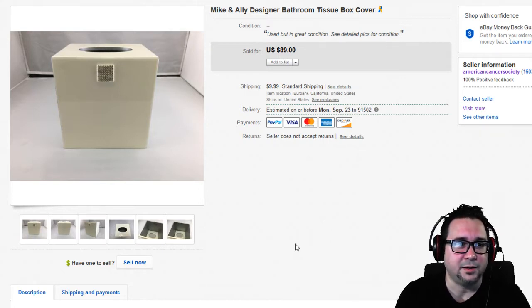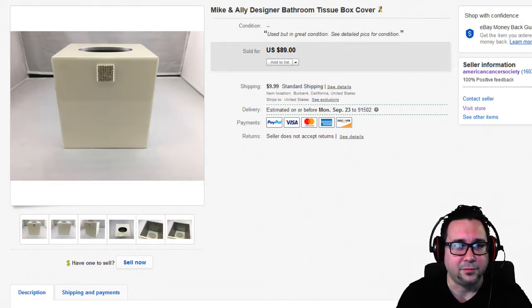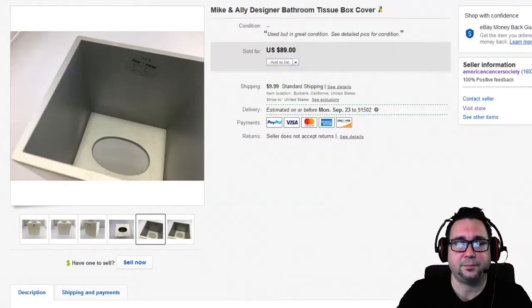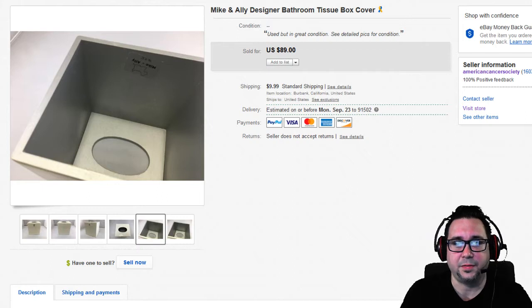And this is kind of like, I don't want to say a higher end bathroom type thing, but indeed, you can definitely find these, and this is a Bolo brand for sure. If you've never heard of this, definitely look up Mike and Ally bathroom. I guess that's the keyword. And like I said, there's no discernible marks other than this kind of sticker, which could come off sometimes. And don't think that if you see anything Mike and Ally, oh my God, it's going to be worth a ton of money, because it's not.